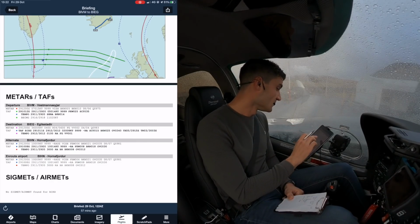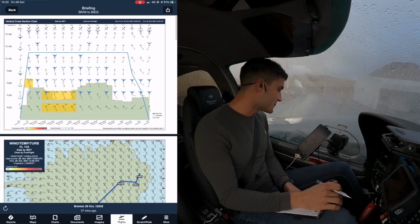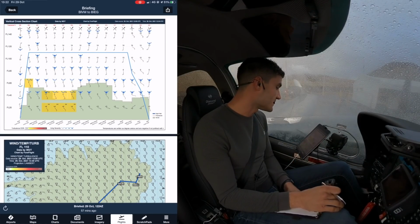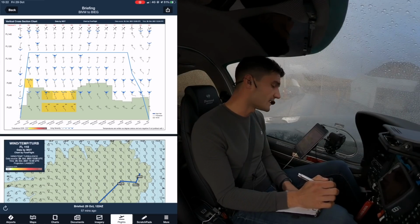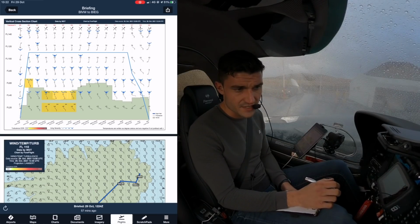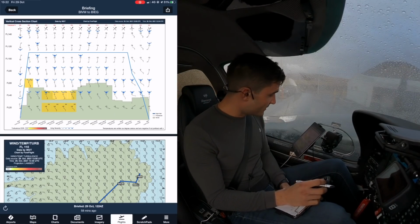And on the way over, hopefully at 110 we'll be in between layers of cloud, and I chose that level because if we're at least in between cloud, there's not a huge amount of icing, but we've just got to play that one by ear, really.